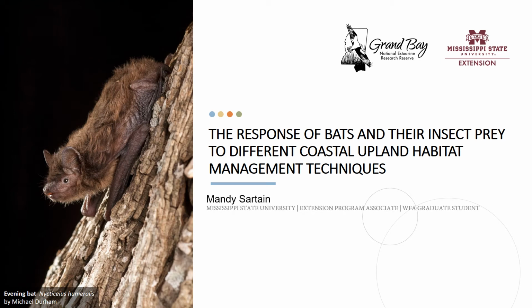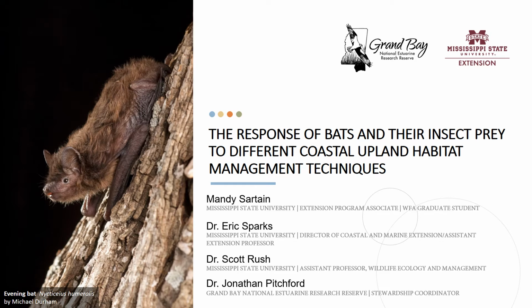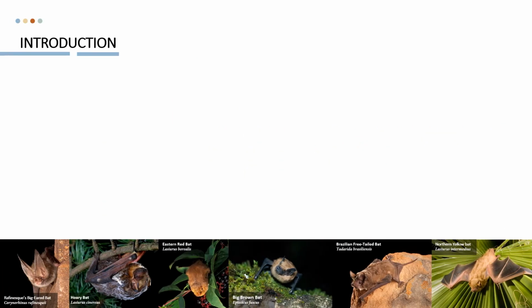I work for Mississippi State University at the Coastal Research and Extension Center. I am also a graduate student and my project is focusing on the response of bats and their insect prey to different coastal upland habitat management techniques.